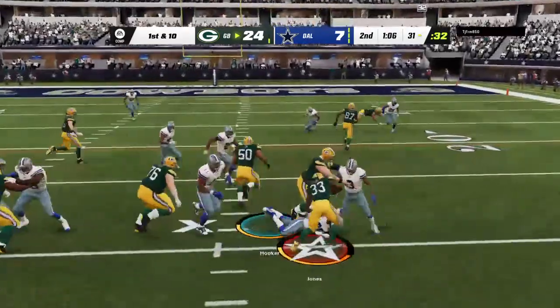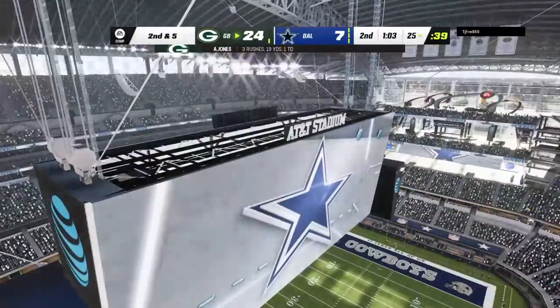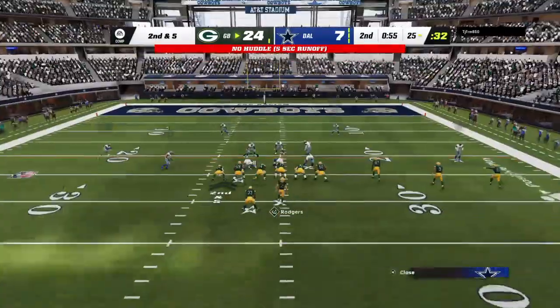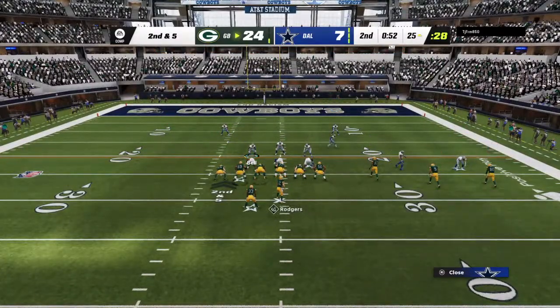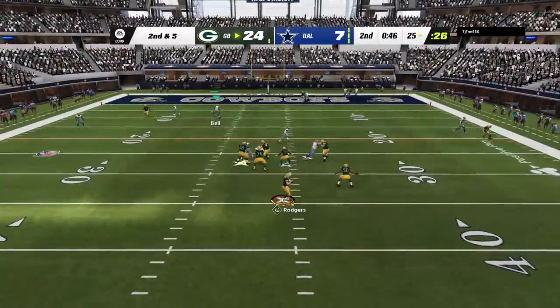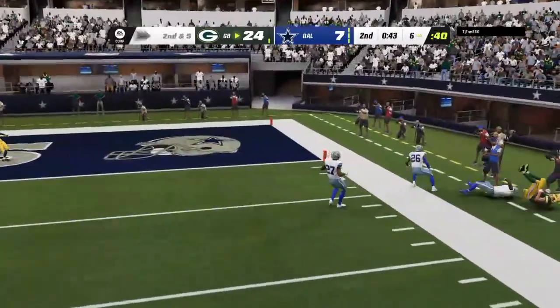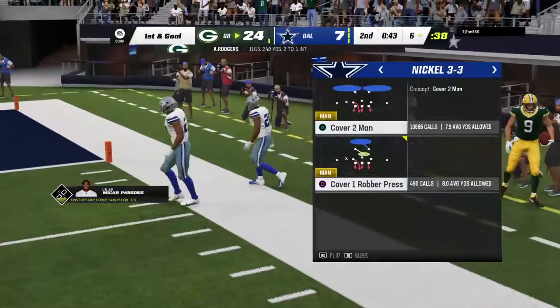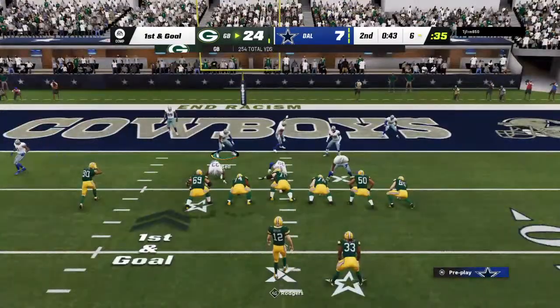Rodgers with a give. It's Aaron Jones, and he's stopped right at the 25 after a gain of 5. The first down run got 5. Here's 2nd and 5. They fake the give. Now Rodgers. This is caught. It's Christian Watson, and he'll be out of bounds about a half to a full yard shy of the 5.